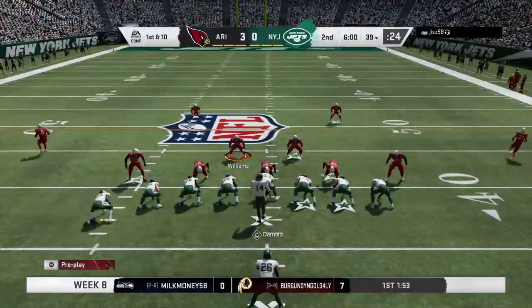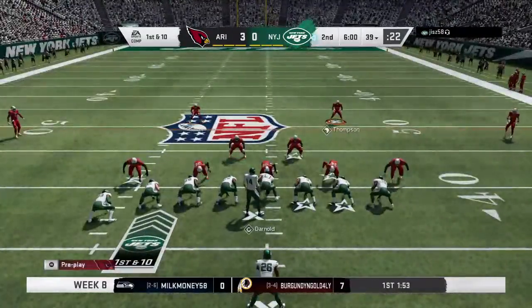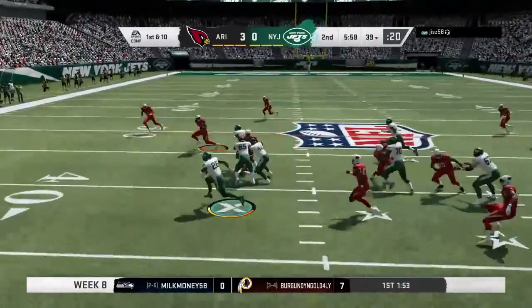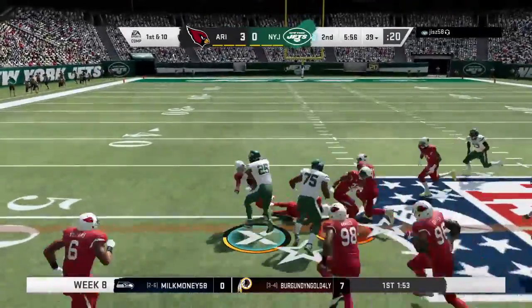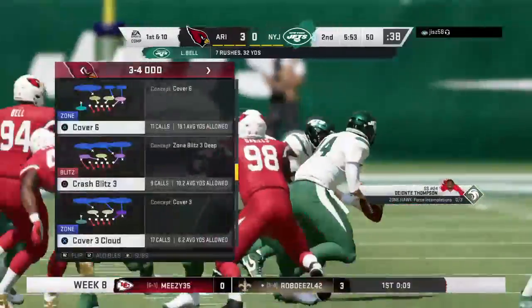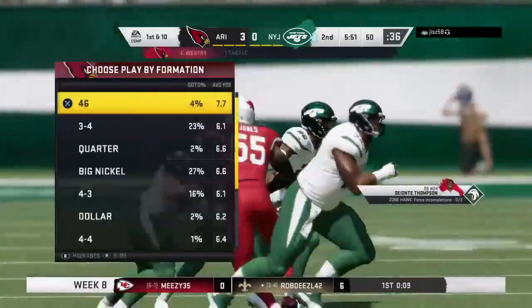Now after the run by Bell, here's another 1st and 10. And he'll give it here to his running back. And he'll be stopped right at midfield. 10 yards is the pickup, good enough for a Jet first down.